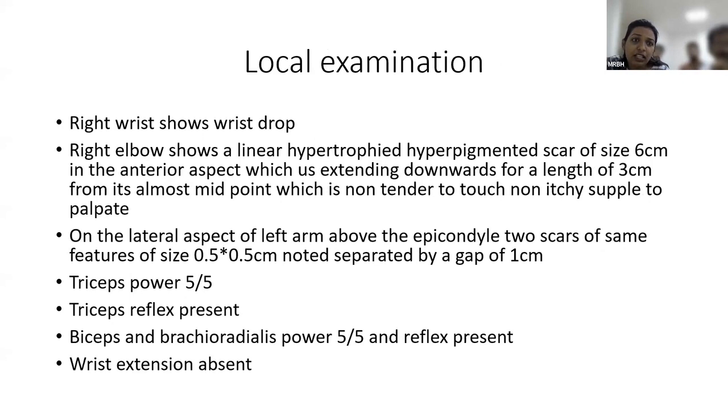On local examination, the right wrist shows wrist drop and the fingers show finger drop. The right elbow shows a linear hypertrophied hyperpigmented scar of size 6 centimeters on the anterior aspect of the elbow, which extended downwards for a length of 3 centimeters from its almost midpoint, non-tender to touch, non-itchy, supple to palpate. On the lateral aspect of the arm, above the lateral epicondyle, 2 scars of the same features of size 0.5 by 0.5 centimeter were noted, separated by a gap of 1 centimeter.